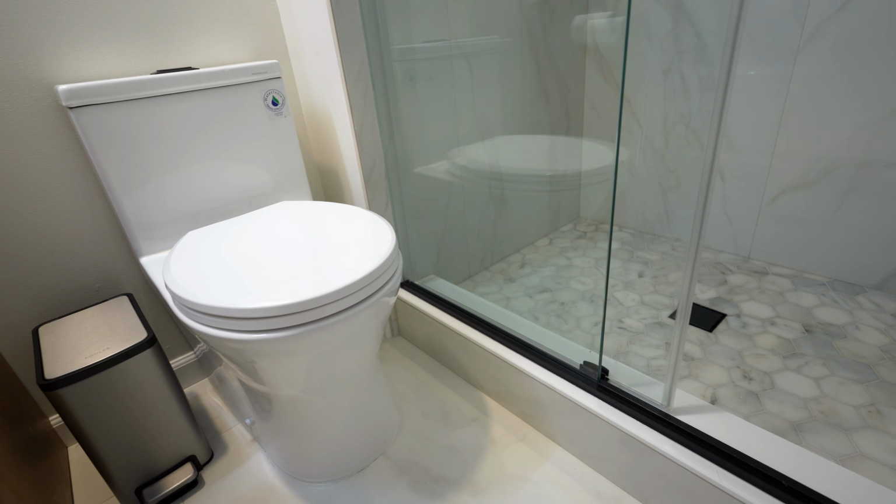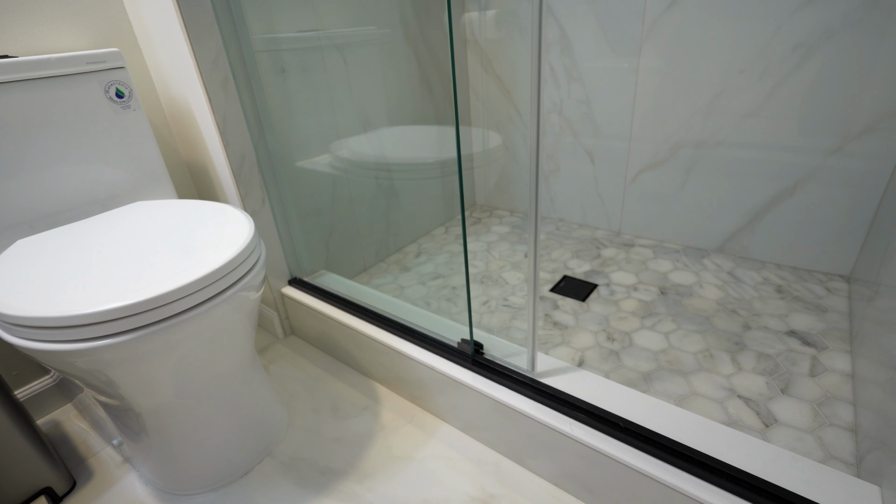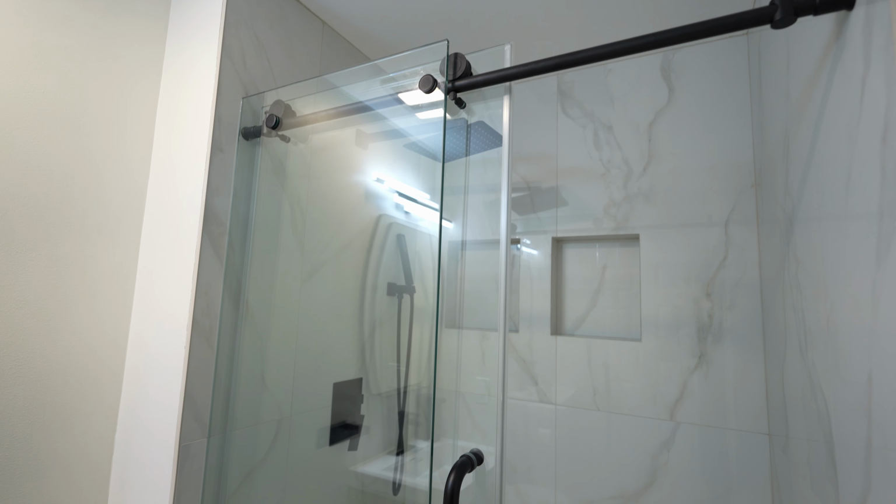Choose light colors. Opt for light colored tiles such as white, cream, or beige. Light color reflects more light, making the bathroom feel more spacious.